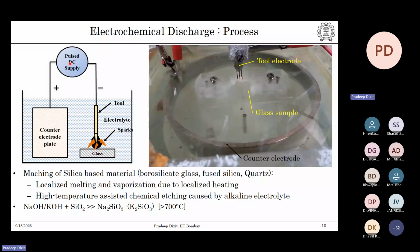So if you increase the voltage, depending upon the thickness of this hydrogen gas film, once the applied electric field, which is going to be E, goes beyond the breakdown strength of this hydrogen gas film, the film is going to break down and the discharge process is going to start. This discharge is going to fall on the glass sample, which is kept very close to the tool electrode. The gap between the tool and the glass workpiece is roughly only about 10 to 20 micrometers.